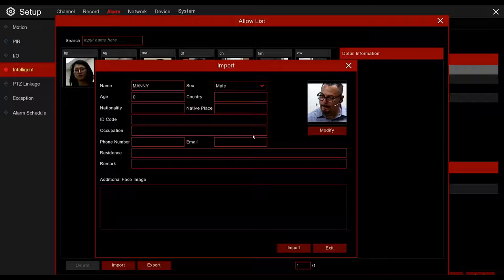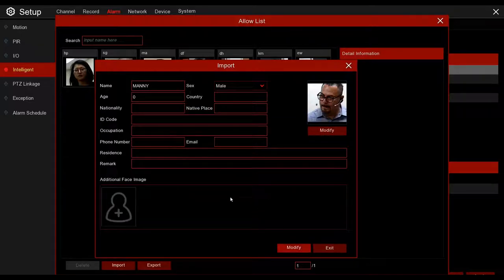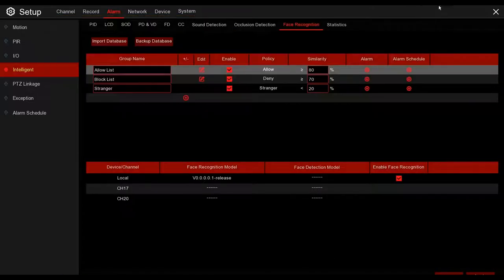Right? We can put his gender, his age, any information you want to put about them, and then say import, and you're good. Now, the detection is only as good as how many points of reference the camera has, or the NVR rather.